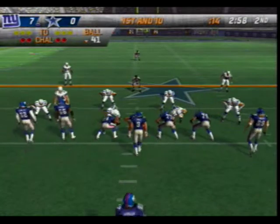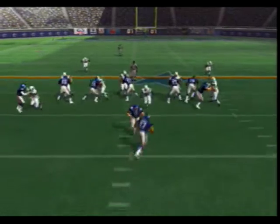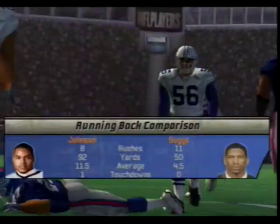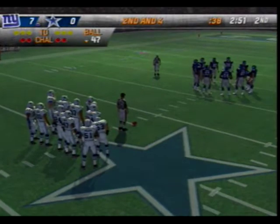First and 10. Let's go. Blue down. Number 82 goes in motion. From the start. Defense, get ready. Little misdirection. Albrecht is there for the tackle at the 47. And now our viewers can see how successful each team's main running threat has been today.